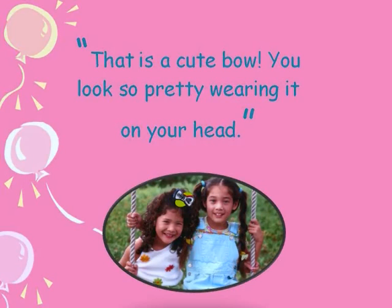Let's try another one. That is a cute bow. You look so pretty wearing it on your head. Definitely you are not talking about the bow used in archery. You can, however, be talking about the pretty bow girls wear on their head. Without the question and sentence behind the initial sentence, a simple statement like, that is a cute bow, may mean different things to different individuals. Hence, these consecutive sentences are vital to understand the meaning of bow.